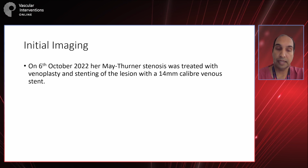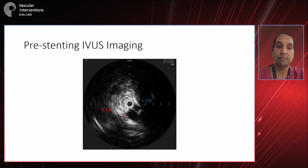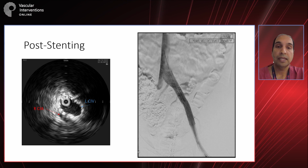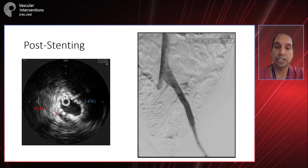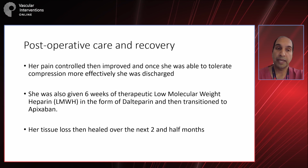And then at our last VO meeting, her May-Thurner stenosis was treated, and that was with a 14 millimeter caliber Abre venous stent. And this is the initial IVUS imaging, which shows the compression of the left common iliac vein by the overlying right common iliac artery. And post-stenting, a nice wide caliber was achieved, and we can see the contrast flowing freely through that stent right there.